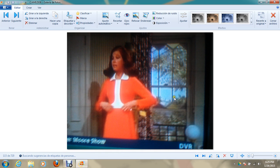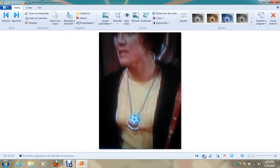Look at these cubes in her windows. Notice there's 3 of them here. Stretched out cubes. Big long Jewish stars. Here's Rhoda Morgenstern, her best friend, with the pentagram around her neck that she wears fairly regularly on the show, okay?